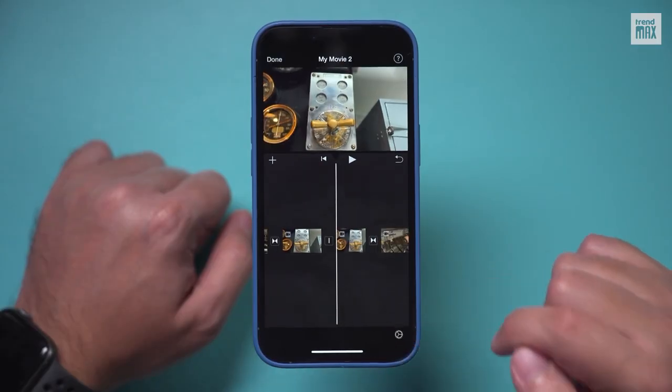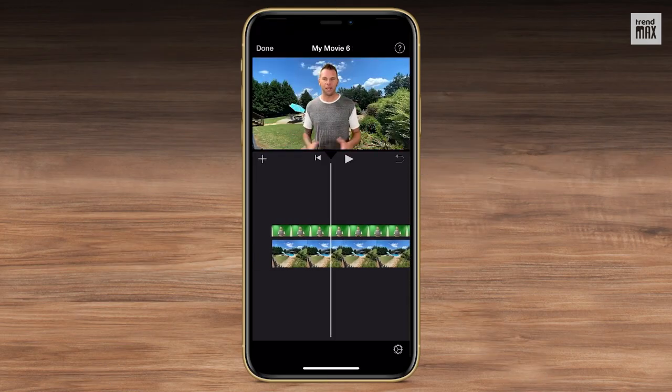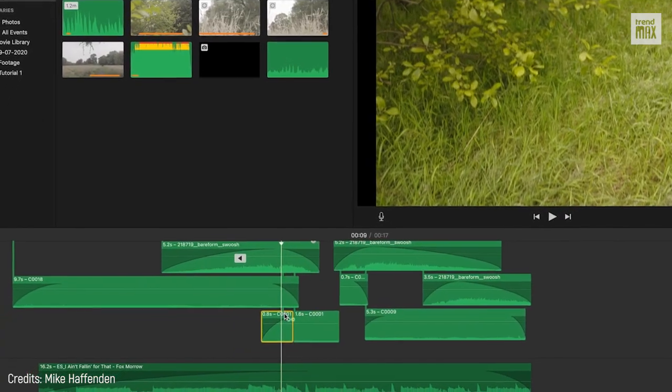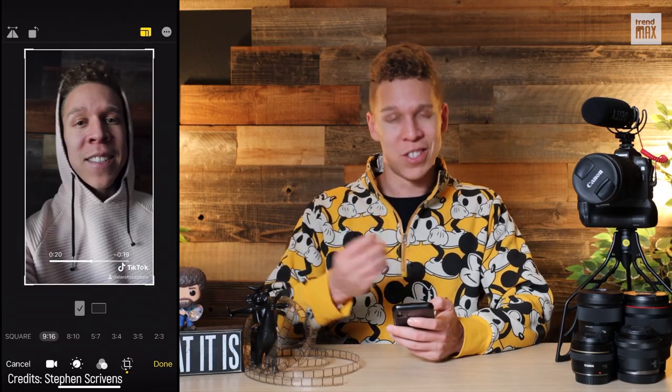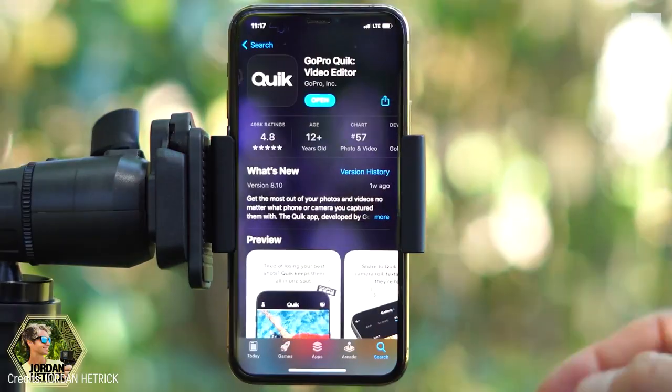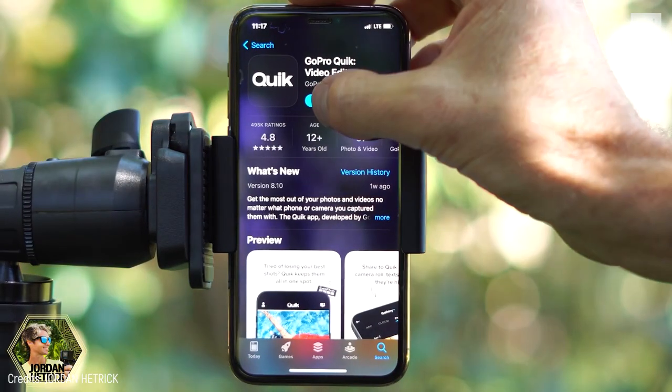Additionally, it has advanced focus modes, special effects editing, audio editing, and more, which requires some practice to master. By the way, if you have an iPhone, this app is already available. Number 2. Quik. It's considered the ultimate editor for GoPro videos.